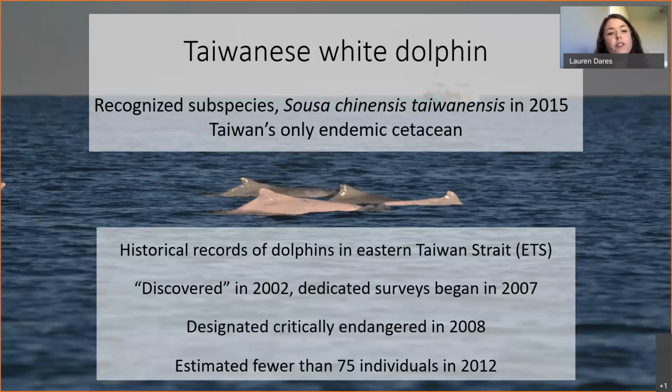Information from these initial surveys, even in the first couple of years, was enough for the IUCN, the International Union for the Conservation of Nature, to designate these animals as critically endangered. There were so few of them being seen that even with very little information, research has only been going on for about a year, it was enough to say that these animals do meet the critically endangered designation. And more research over time has allowed us to estimate that as of 2012, there were fewer than 75 individuals, and that number has been decreasing ever since.